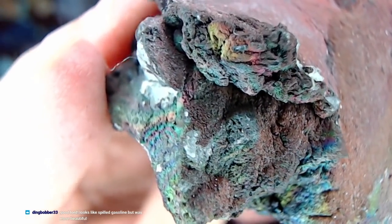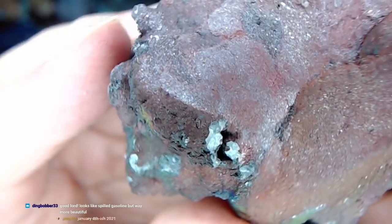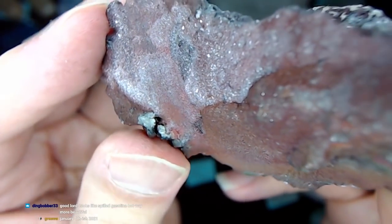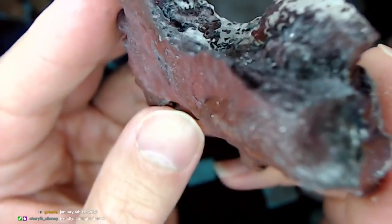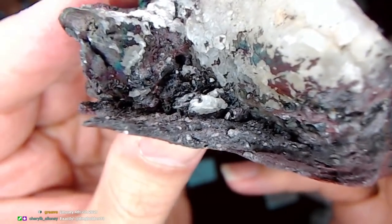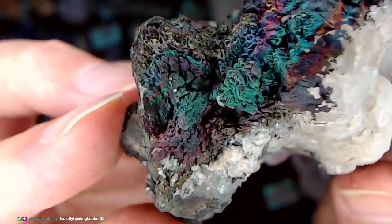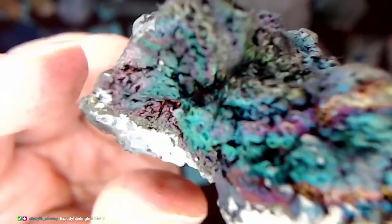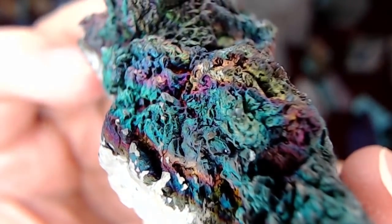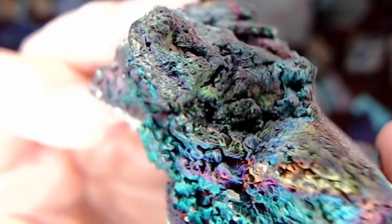Look at this thing. Looks like spilled gasoline. Yeah, indeed it does too. Crazy. Seriously, looks like spilled gasoline, right? Look at that. But more beautiful. Trippy, eh? Very cool. Very cool.